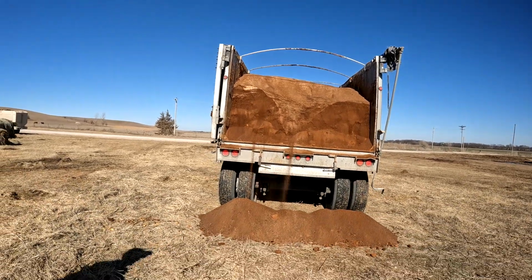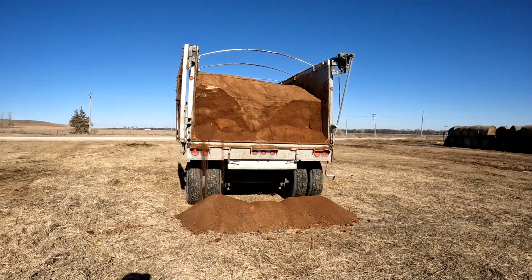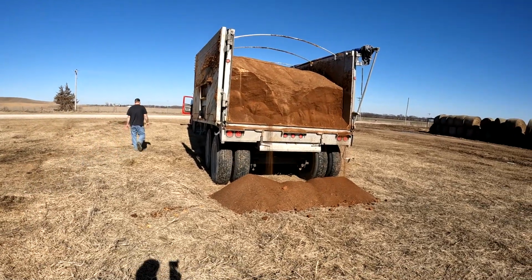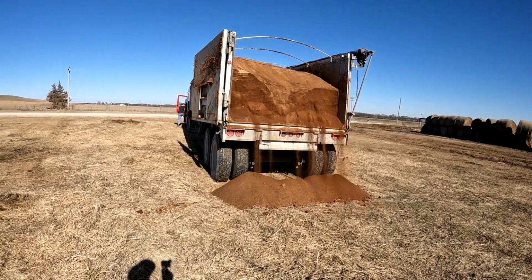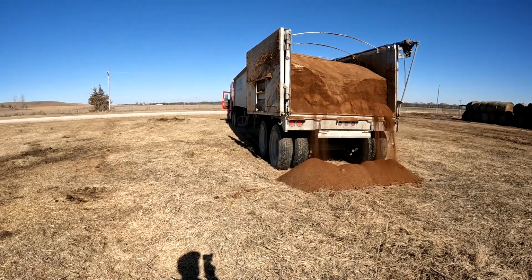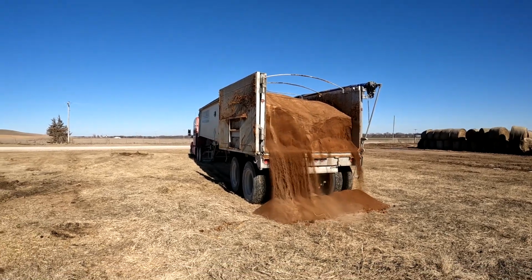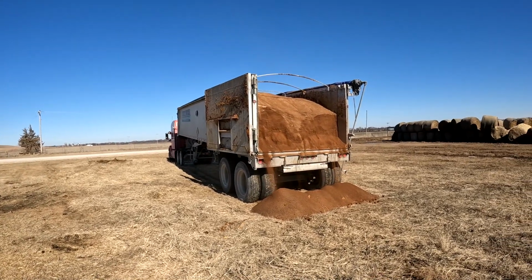So here's the view from the back. Little of it's falling out. We're hoping that it dumps out pretty easy. So Darren is going to hold the camera and try to give y'all a shot of this. So all right, Darren, thanks for doing that. You're welcome. Hey, if the picture disappears, it's still filming.